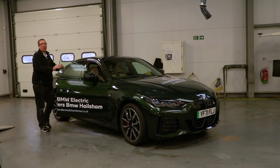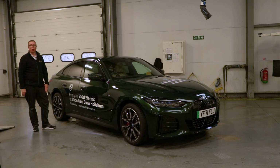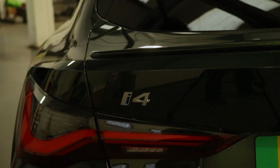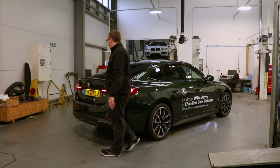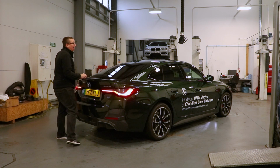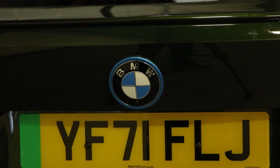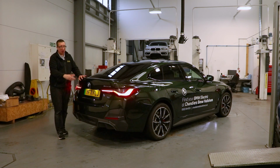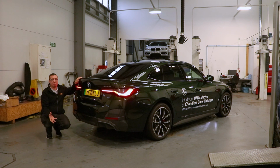So I don't know what you guys think. Do you like the look of this i4? We've got new 3D sculpted tail lights which look absolutely brilliant, a small boot lip spoiler across the back, and as we saw at the front, the BMW badge with the blue surround, we've got exactly the same at the back here. A parking camera, and then lower down, this is where the big difference is between this and the petrol variant.